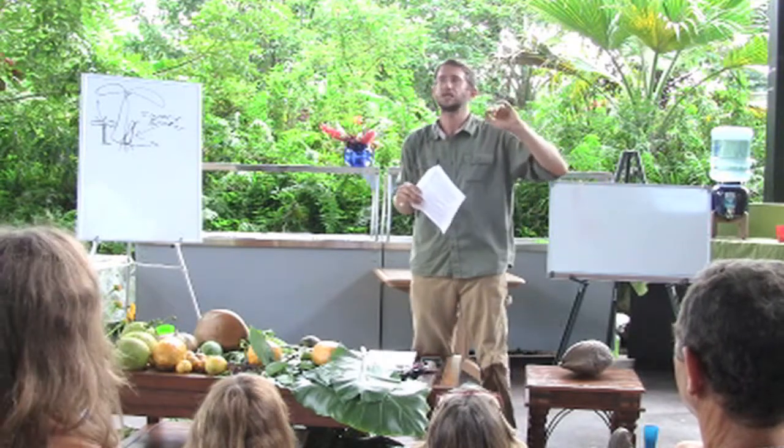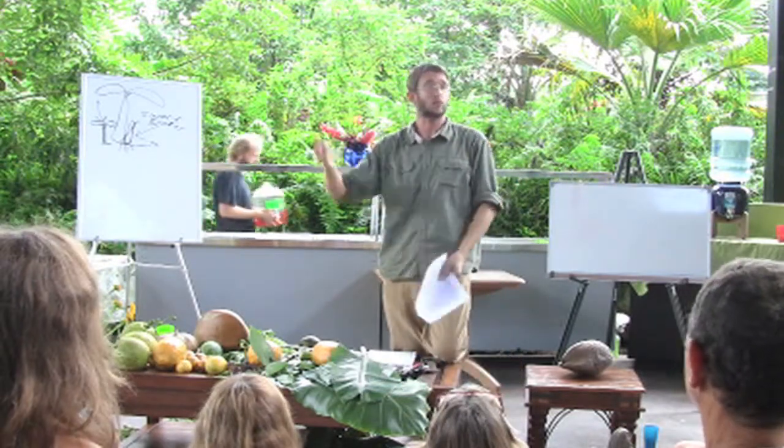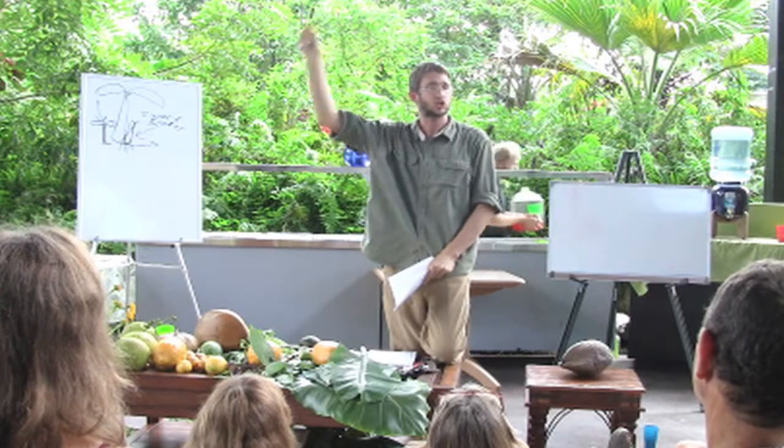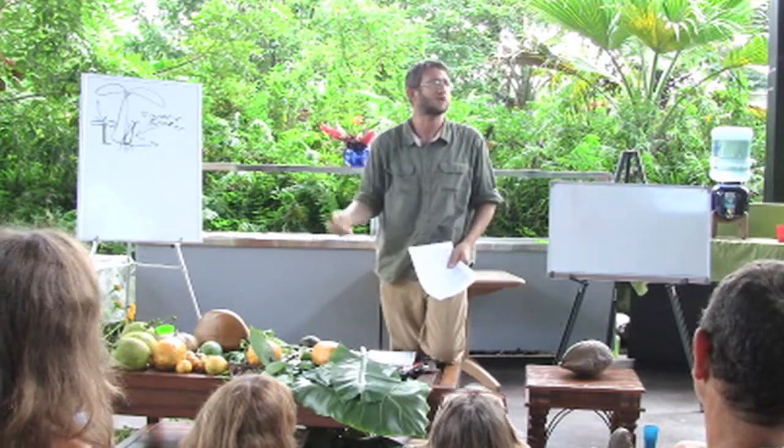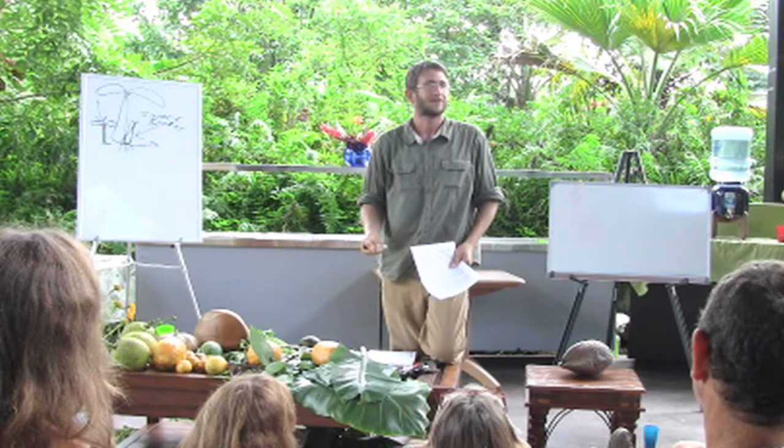Also, coconut trees create really dappled shade. When they get that tall, if they're just dropping their fruit, you can pick it up off the ground. You don't have to do any work. You just walk up to the tree and pick up fruit off the ground. That's efficiency.